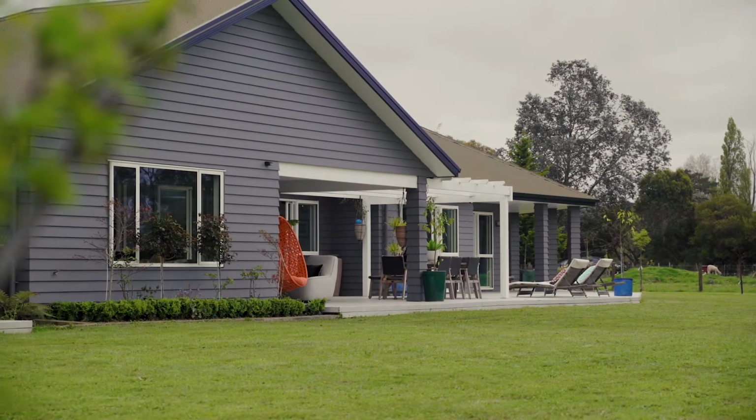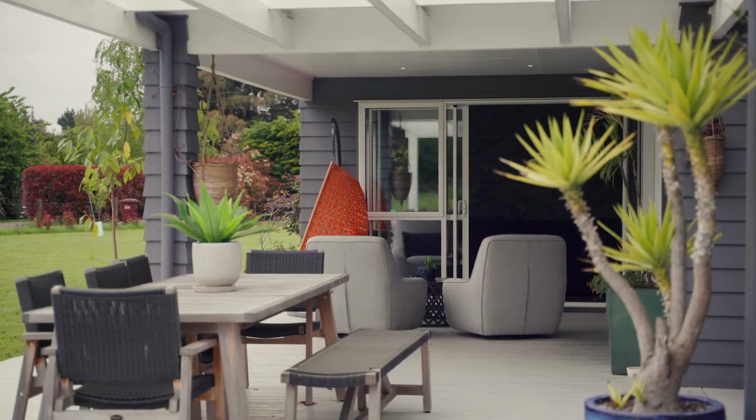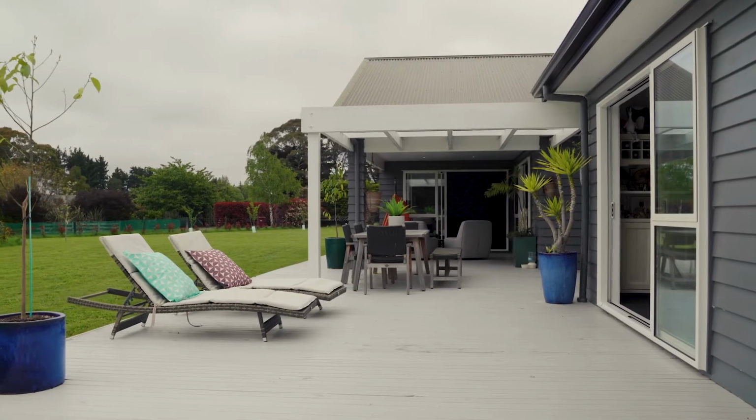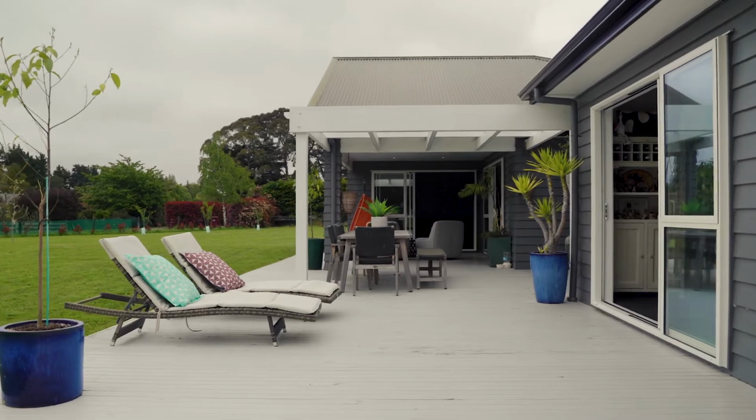If you and your family like entertaining, then this seriously ticks all of the boxes, with wraparound veranda decks that open from most of the rooms, which is perfect for family and friends to enjoy.